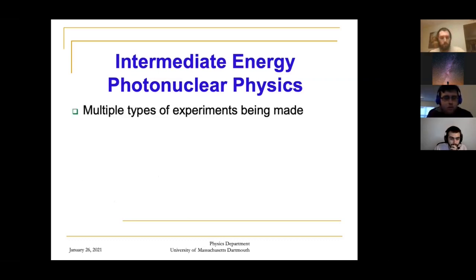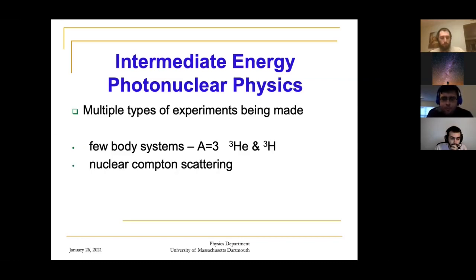So I'm involved, or have been involved, in multiple types of experiments. One of these is the study of three-body systems, the A=3 system, helium-3 and hydrogen-3 or tritium. They're both very interesting. There's also the study of what's called nuclear Compton scattering. Many of you will have seen Compton scattering in atomic systems. Well, we can do exactly the same thing where the scattering takes place off the nucleus rather than the atom. And as I mentioned earlier, pion photoproduction is another area of research.